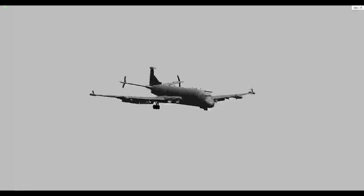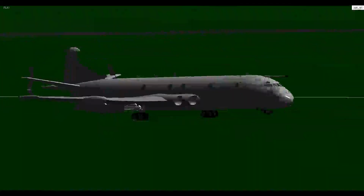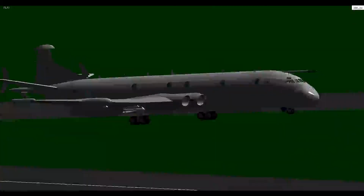Of course the MRA-4 was taken over by the Poseidon, which is one of the aircraft they use alongside the Airbus Voyagers and the RC-135 Rivet Joint. Coming into land, the MRA-4. Next item, which is of course the final item for today's display, is the US Navy's F/A-18 Hornet.